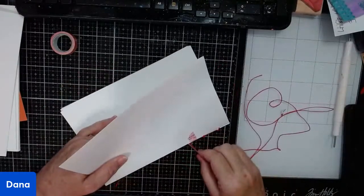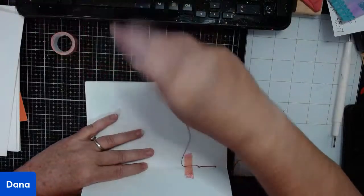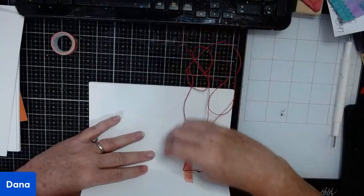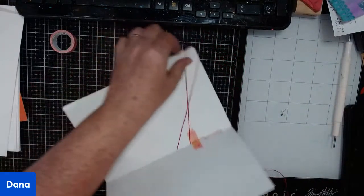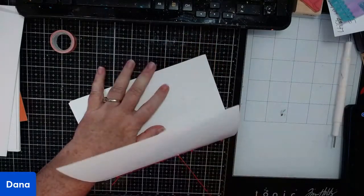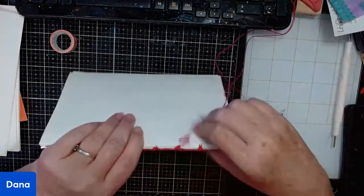Thank you guys all for coming and watching us today. We are doing bookbinding, and everybody's doing something a little bit different. All right, let's see what Miriam's up to.